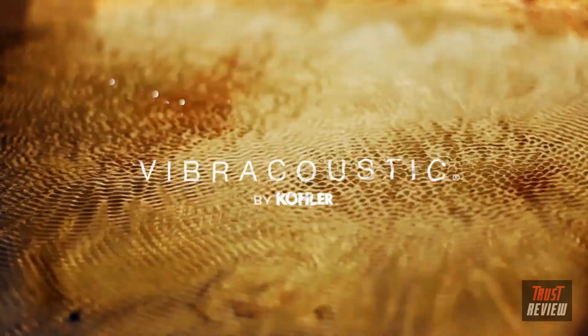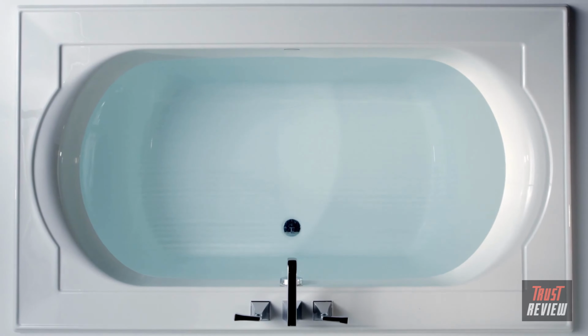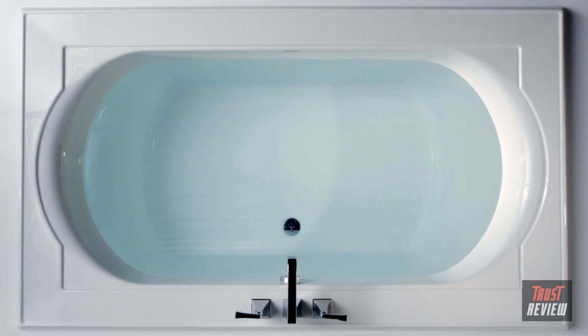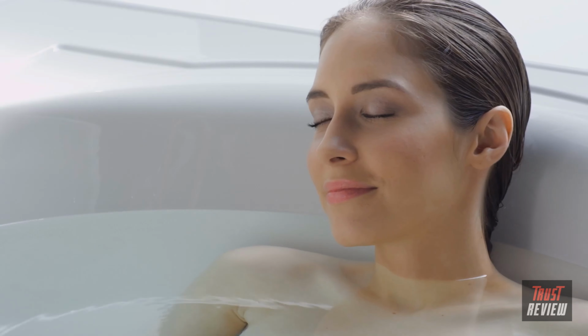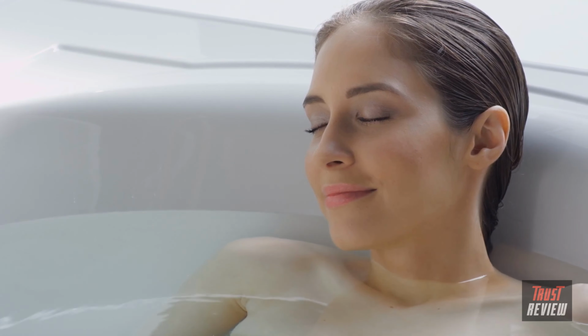Not only can you hear the music, but feel it with Kohler's vibroacoustic baths. Engineered with small, strategically placed transducers, vibroacoustic emits sound waves through the water to envelop your body and resound throughout your core. These transducers are positioned to provide the most beneficial effects to the entire body. And because they're hidden behind the shell, the bath's appearance is smooth and uninterrupted.